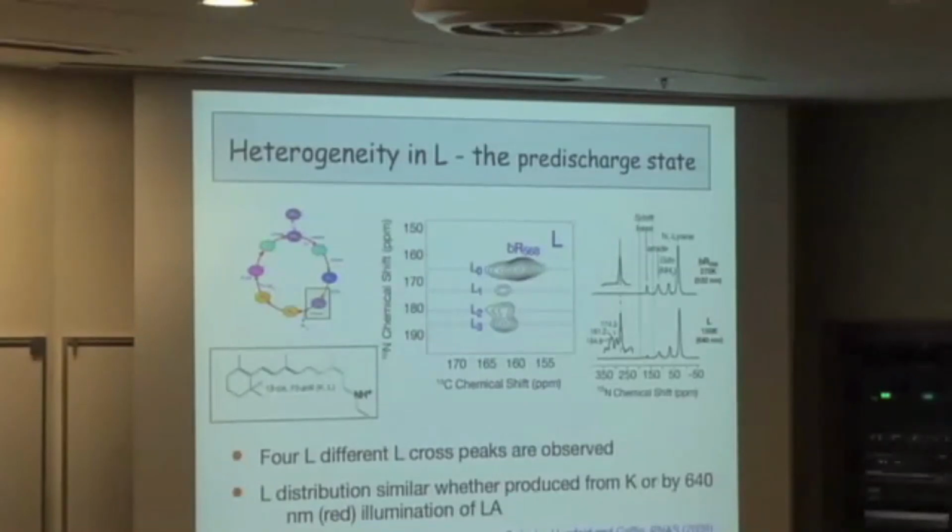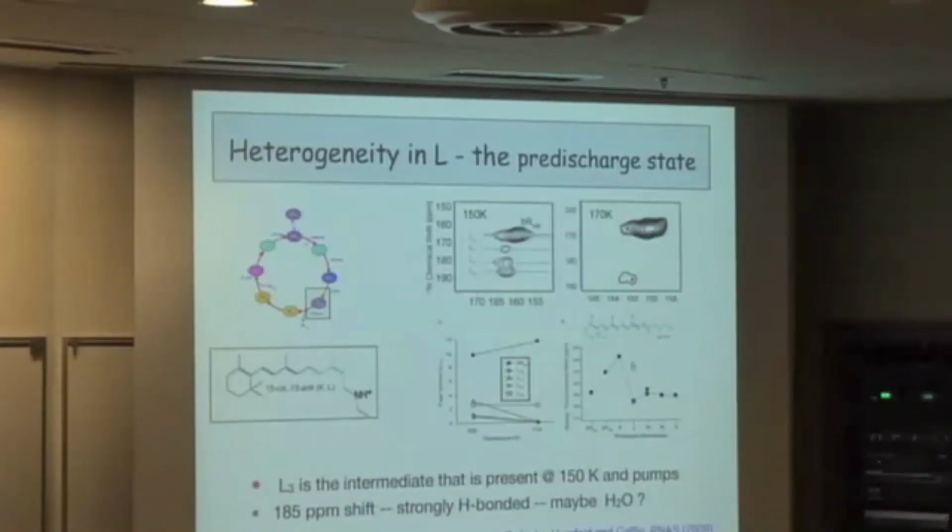What we do know, though, is when you warm this guy up, what you see is that these L0, L1, L2 disappear, and what we're left with is only L3. So L3, it turns out to be the functional state. All right? And I could give you a long explanation of this, but it probably turns out that this is due to the fact that the retinal actually planarizes, whereas in these other states it doesn't actually planarize and really get ready to let go of its proton. Well, okay, so that's an application to bacteriorhodopsin.